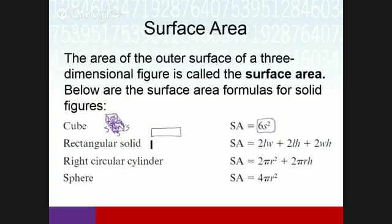Rectangular solid, make it a little more complex. Here, I could have length, width, and height. So if I look at the bottom and the top, it would be length times width, right? L times W, top and bottom. 2LW, that gets rid of your top and bottom. Front and back would be L times H. L times H plus L times H, 2LH. And then left side and right side would be width and height, which gives you 2WH, right?